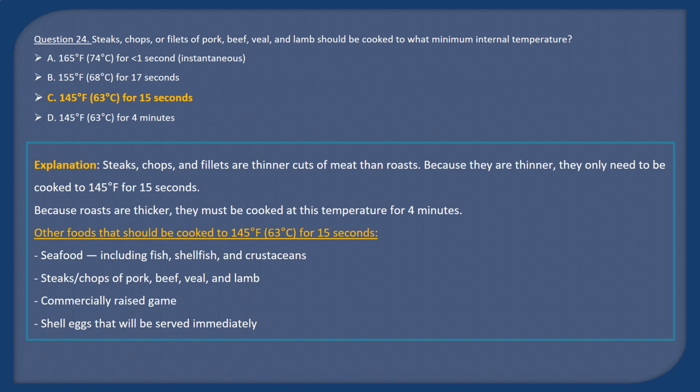Other foods that should be cooked to 145 degrees F for 15 seconds: seafood, including fish, shellfish, and crustaceans; steaks, chops of pork, beef, veal, and lamb; commercially raised game, shell eggs that will be served immediately.